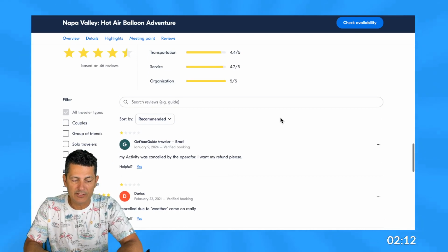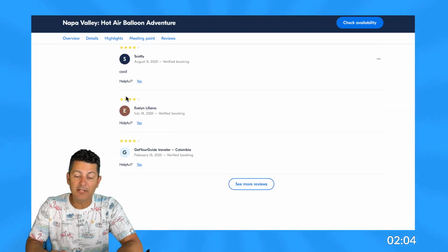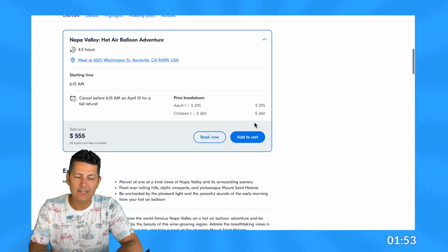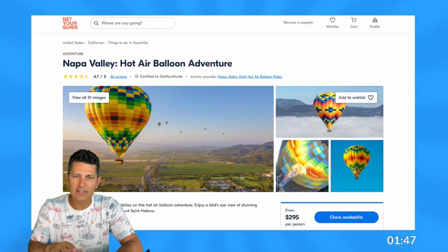Now let's include 3 stars. We don't have any 3 stars. And 4 stars. Let's look at some more. Cool, helpful. So doesn't really have that many negative reviews. So, when it comes to negative reviews and the rating that they put here on the listing, that it's like 4.7 stars, it's really not fair. So don't always look at these reviews and the stars to dictate your experience.